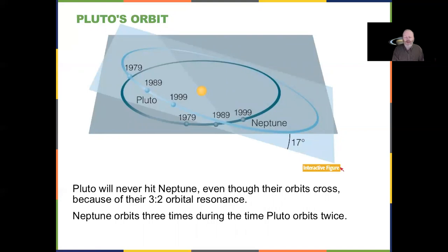When we first discovered Pluto, we thought it was an escaped moon of Neptune. But when we look at it, you see all the planets are going around in pretty much the same sort of plane, think about it as a pancake kind of thing. Well, Pluto's going at an angle like this, 17 degrees. So it's off on its own, but also they are never in the same place at the same time. They have what's called a 3-2 orbital resonance, which means they're always going to be somewhere other than the other one is.